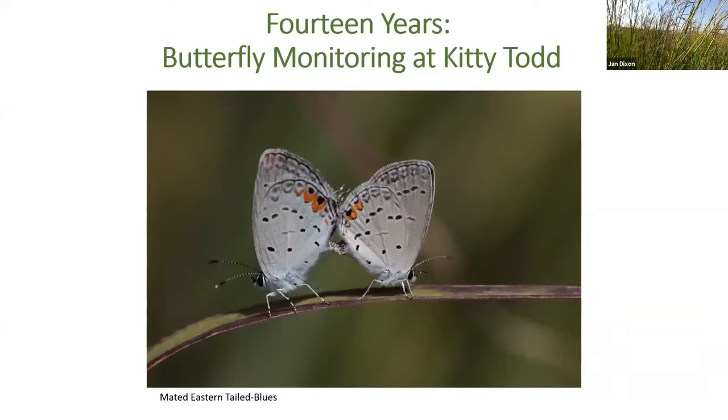Butterflies at the Nature Conservancy's Kitty Todd have been monitored since 2007. There have been two areas monitored, and the research results I'm sharing today relate to one of the transects that follows a walking path that starts in the demonstration garden at the office area off of Old State Line Road. This transect was first monitored by Jackie Riley, then Jackie and I in 2007 and 2008. Angie Cole and I have monitored this same transect from 2009 to 2020. Consistent monitoring has resulted in 14 years of documented butterfly history in relation to numbers and species that have been observed.